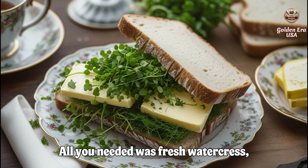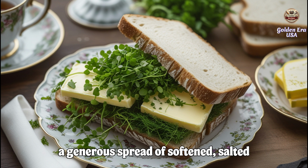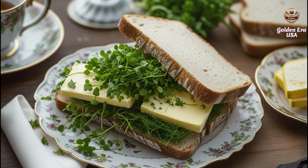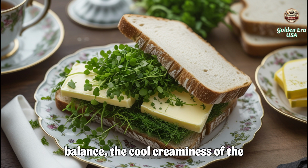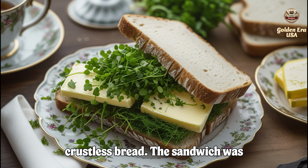All you needed was fresh watercress, peppery, crisp, and delicately green, and a generous spread of softened, salted butter on very thin slices of white bread. That was it. No meat. No mayonnaise. No mustard. Just butter and greens. But it was all about the balance, the cool creaminess of the butter against the sharp bite of the watercress, all wrapped in tender, crustless bread.